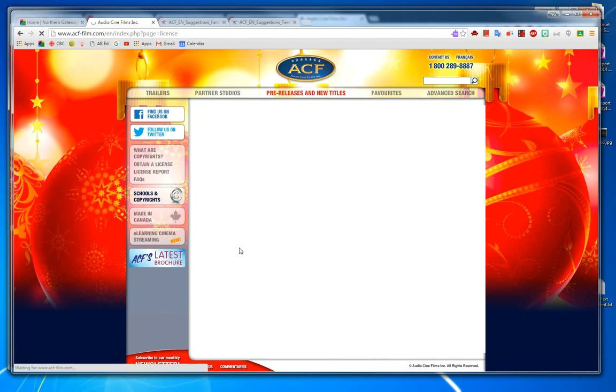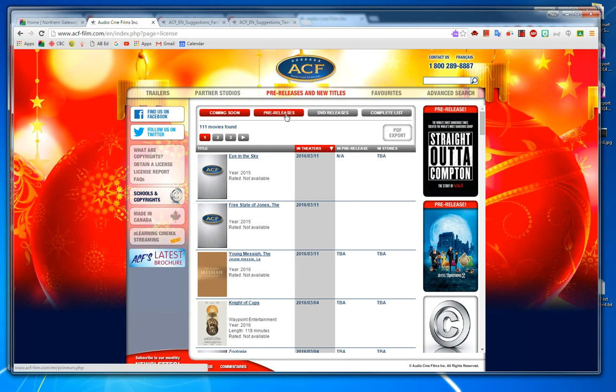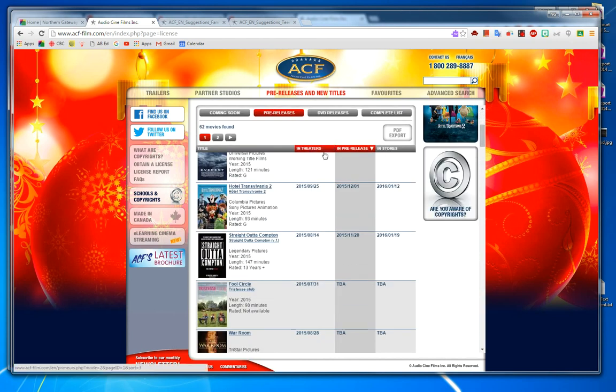So you got the ones over here that are coming soon. It tells you when they're in the theaters now and when they'll be released in pre-release and when they'll be in the stores. The TBA stands for to be announced. So you just have to keep an eye on this site to see when these movies will be coming up. There's the pre-releases that are out right now. You can see that they're in the theaters. The pre-release is out, and they'll be in the stores on this other date.